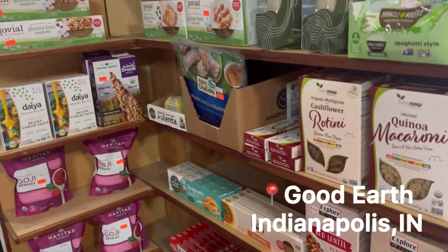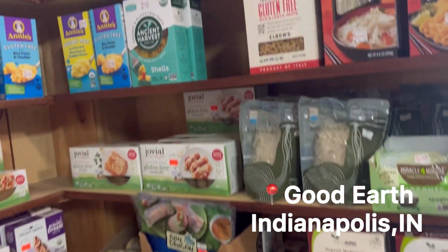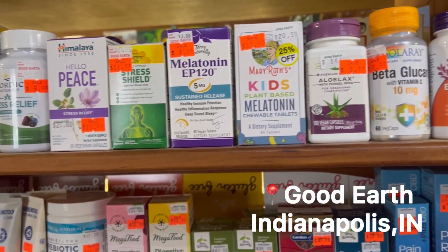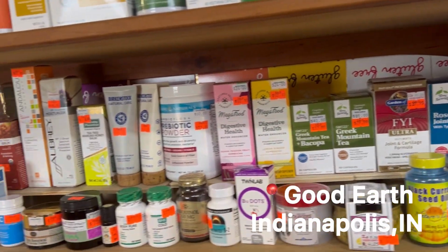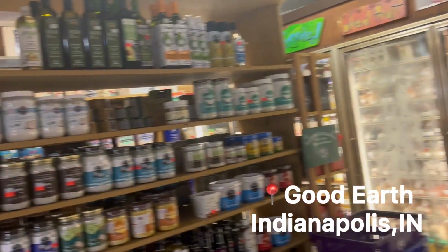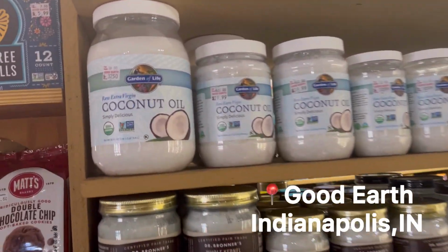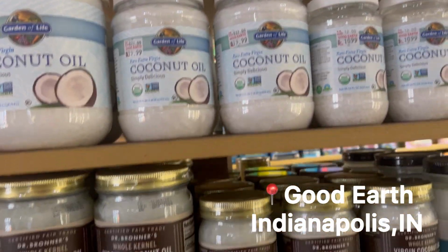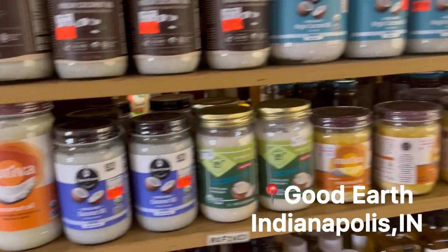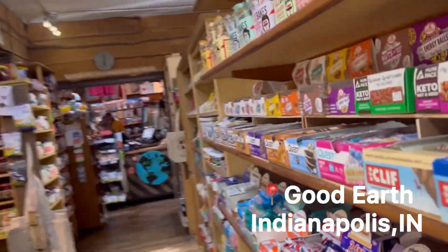You try and go to that natural, like making your own things. That's what I'm getting ready to do too. But this is the store to be in. I love Good Earth. I got that good coconut oil. Coconut oil is what cleared my skin up before. Y'all, I freaking love Good Earth. But where I'm going is actually upstairs.